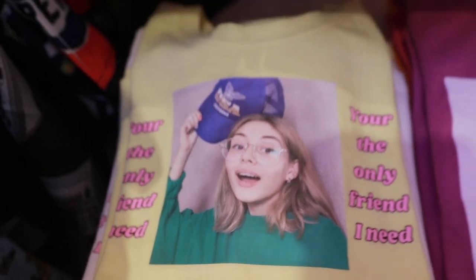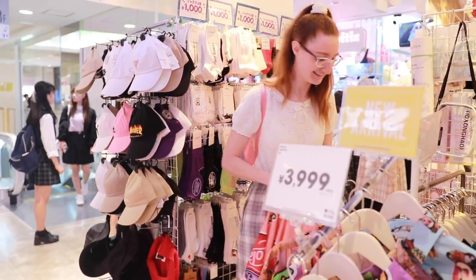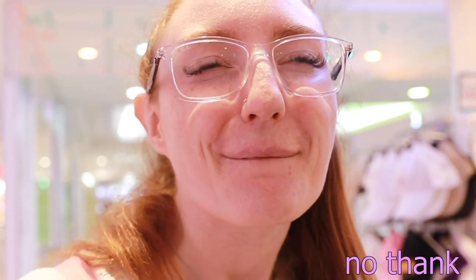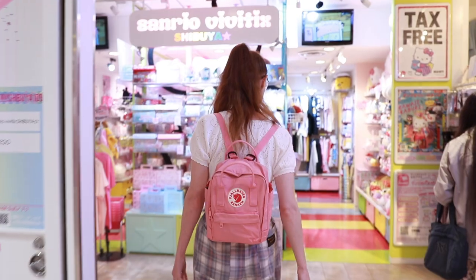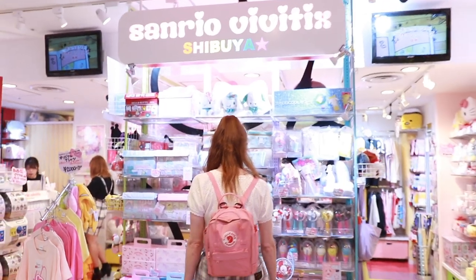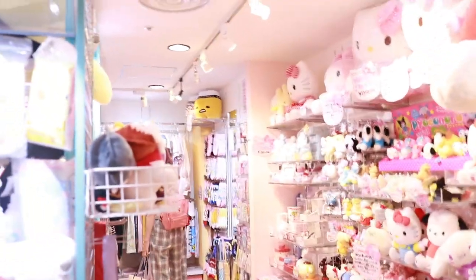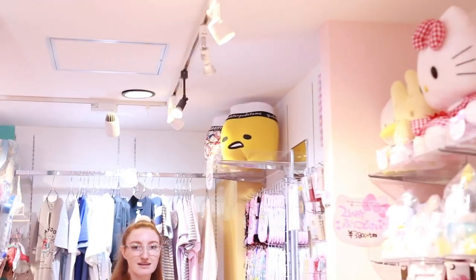Cool. I don't know, she kind of looks like Matsuya. She looks so familiar. Too much. Yeah. The ketchup one? Yeah. I'm like, this is amazing, and then I look at the price and I'm like... Japan literally hates plus size phones. Oh my god.